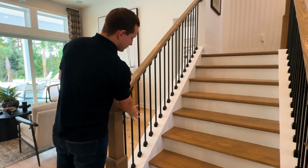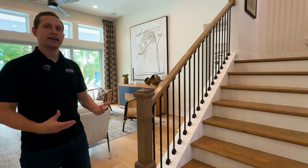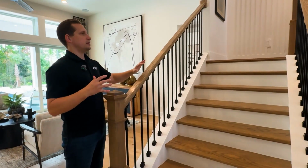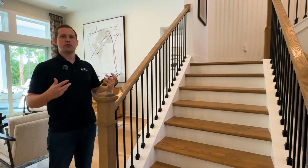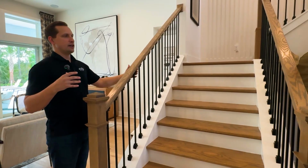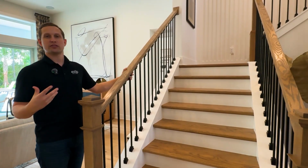But to have this open banister with the wrought iron and have the wood tread, it really just gives it that high-end feel, which again, is something that you would expect to have at this price point, but ultimately really just highlights the space and makes it a space that when people come in, they know what they're seeing right away. They know what they're getting themselves into, and they understand just the fact that it's really been done very well with this.